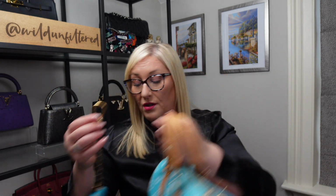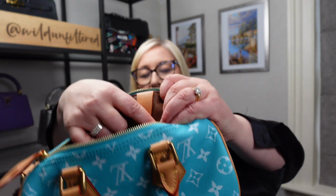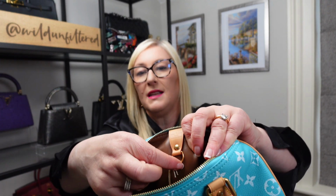This could be a really nice pouch for inside the bag, or I suppose you could have it as a charm on the outside of your bag. I'm sure that you could do that. Inside here where it says Louis Vuitton Paris, made in France, there's also a little D-ring. I think that is where you attach this, so you can find it at all times, and I just think that is so lovely.